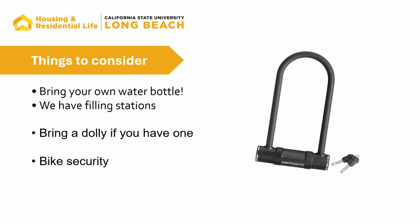This is the lock we would recommend. It is a U-lock. On move-in day, University Police will have tents where they will be giving some of these out, as well as registering bikes. It is so important that if you are bringing a bike to campus that you register it. That way, if it does unfortunately get stolen, they have that information to be able to try to track it down. If you aren't able to get a U-lock from UPD, we do recommend you purchase one either on Amazon or there is a Target close to campus, just making sure that your bike is secure.